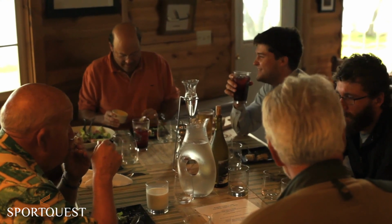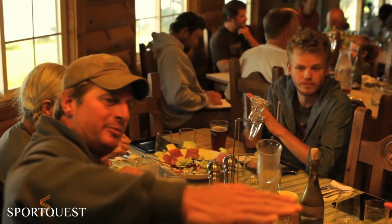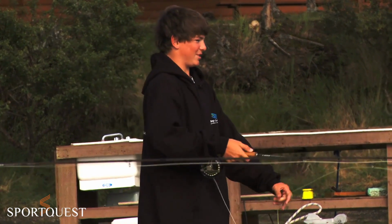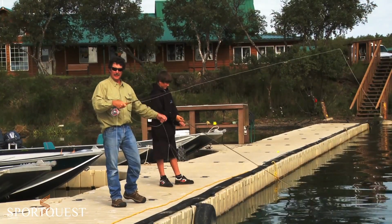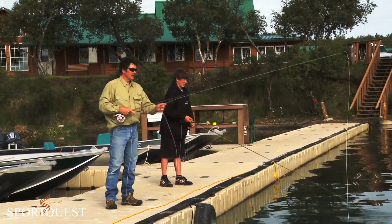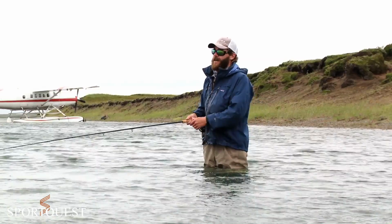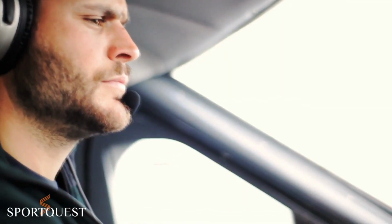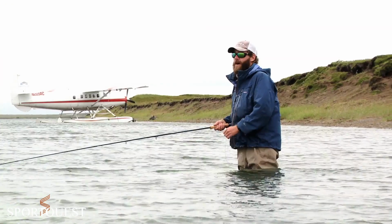Just the guests were really cool too. Everybody got really social, kind of telling old fishing stories and whatnot. It was really cool. Guides are really friendly, very helpful, teach you the techniques. They all know what they're doing. They've put us on a lot of fish. They've been really prepared, very insightful. Hey, great pilots too.